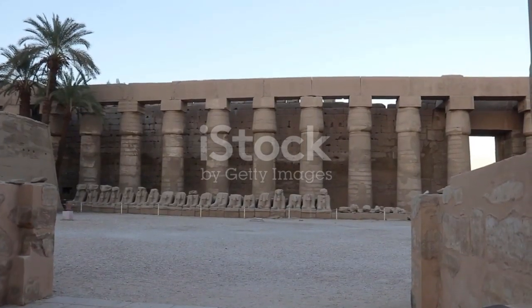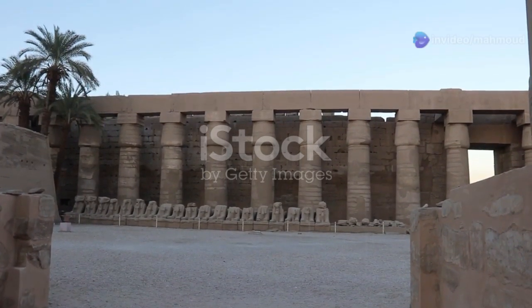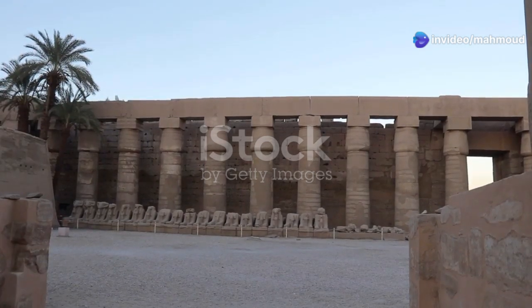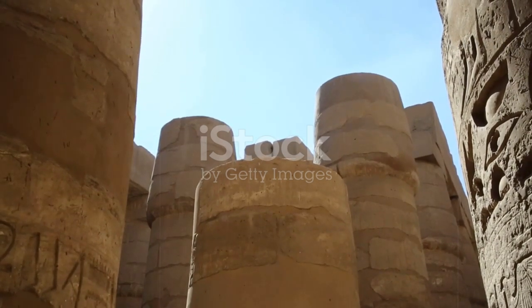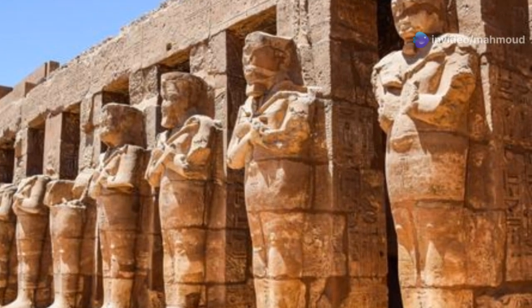Karnak temple, built for the Theban triad, Amun-Re, Mut and Khonsu, is the biggest ancient religious building in the whole world. It's not just one temple, but a bunch of temples built over 2,000 years. Each pharaoh wanted to add their own part to this holy place.